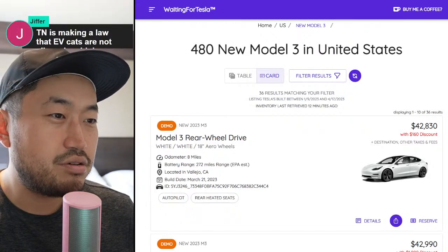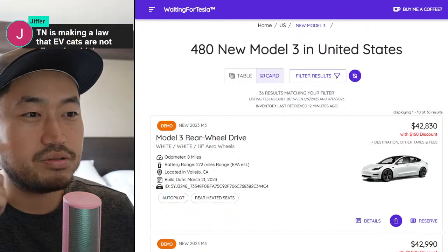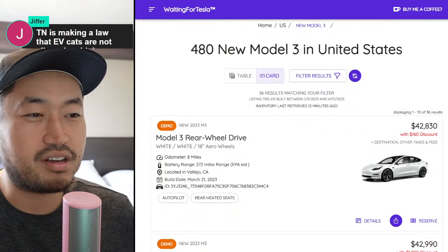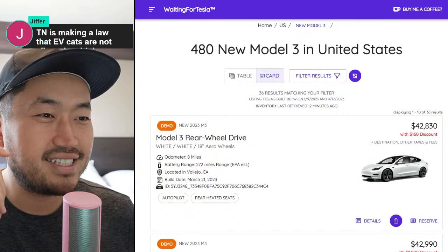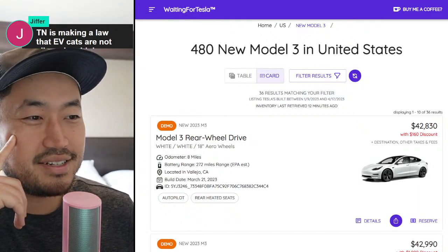Tennessee is making a new law that EVs are not allowed on highways during disasters. Oh, interesting. So if there's a tornado or something like that, you can't bring them on the highways. That'd be interesting. Why? Because they would get stuck or something and cause more traffic. I guess that could make a lot of sense. Let's see what we got.